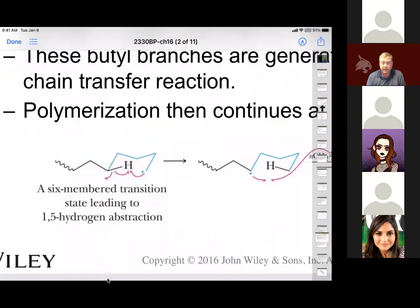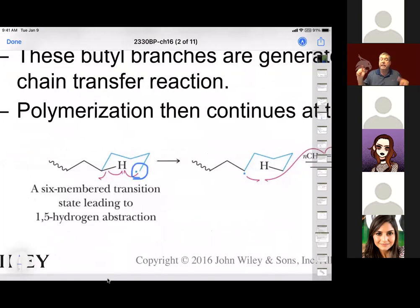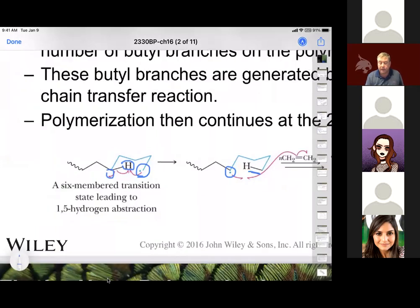let's say we have our polymer going on here, and because it's ethylene, we only have the choice of the primary radical. And that primary radical is not that stable, right? It would rather be a secondary or tertiary. So what can happen is that this radical can abstract a hydrogen and move it over here. And that gives us a secondary radical. So our driving force for this chain transfer, or this backbiting, is the idea that we're making a more stable radical.